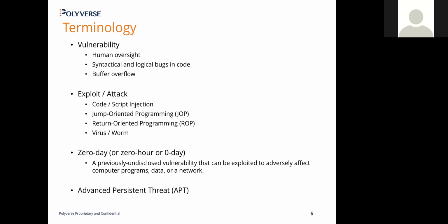So, jump-oriented programming attack, return-oriented programming attack: these are things that use your code against you or use your file system against you. And you'll see a return-oriented programming attack shortly. And then virus and a worm. Viruses and worms are very similar, and you can look those up, but that's usually something that makes its way in and can learn and build on itself.